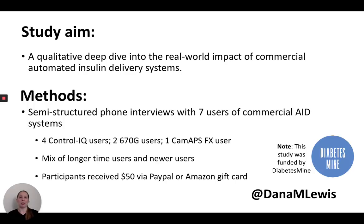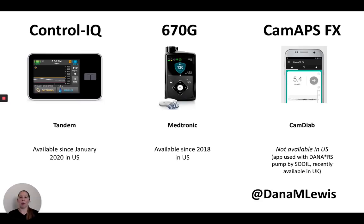I was able to do semi-structured phone interviews with 7 users of commercial AID systems, 4 who use Control-IQ, 2 who use the 670G, and 1 who's using the CamAPS FX system.